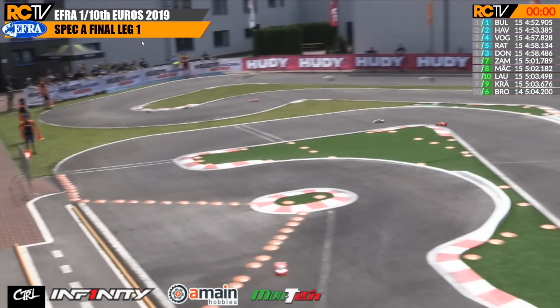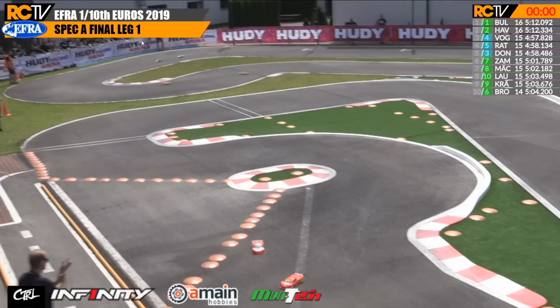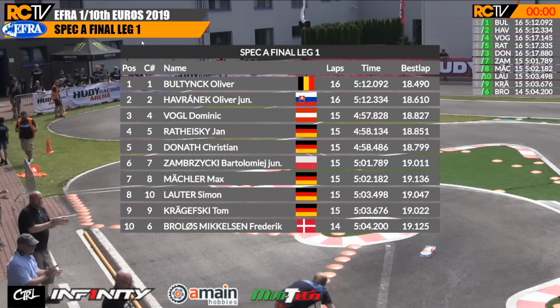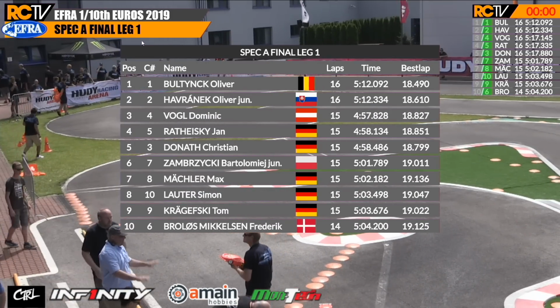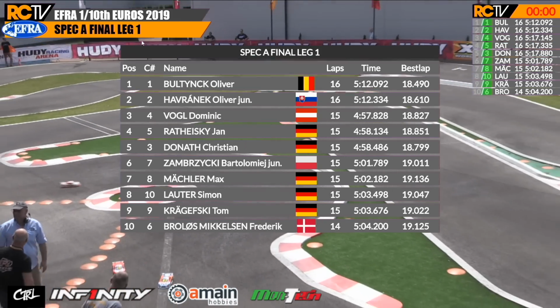He's closed right in. They're coming for the line, and Bultink takes the leg from Havranek. Let's just watch, see everybody else cross the line. Vogel takes third from Jan Rathieski and Christian Donath. So a great win there for Ollie Bultink from Havranek.